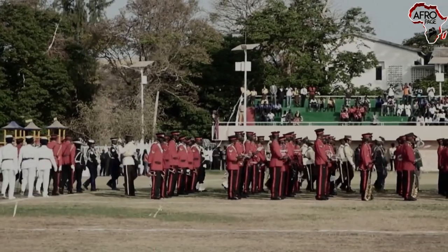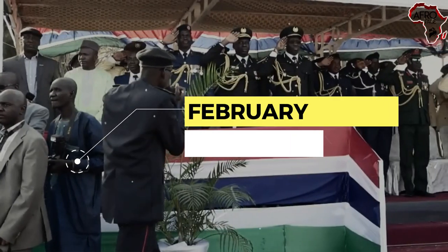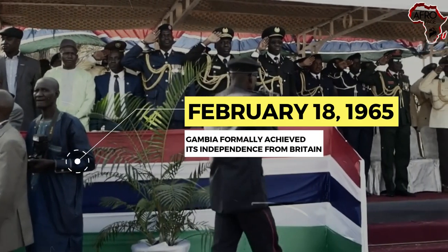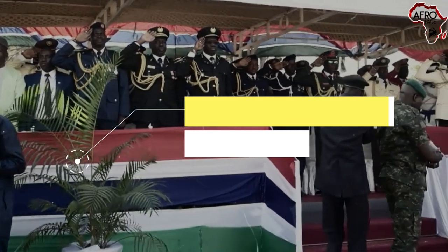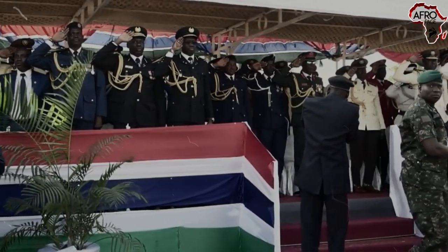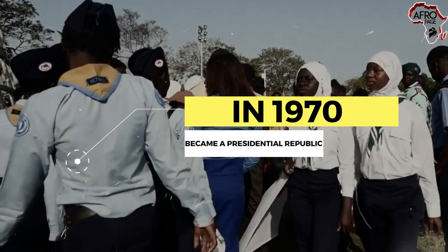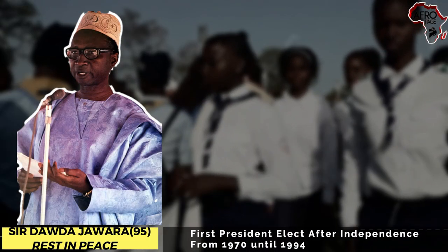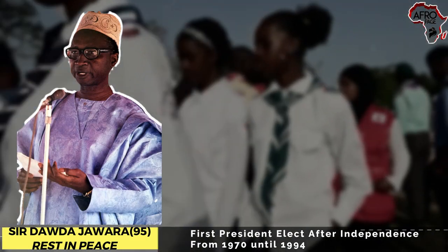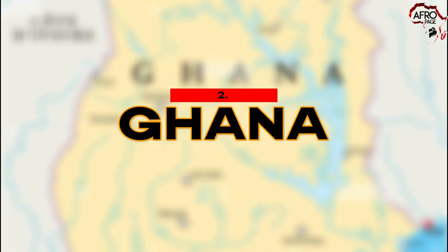Pre-crisis phase, February 18, 1965 to October 26, 1980: Gambia formally achieved its independence from Britain and became a member of the Commonwealth of Nations on February 18, 1965. But in 1970 it became a presidential republic. Jawara was elected the first president and remained in this position until 1994. Number 2, Ghana. Ghana was called the Gold Coast.